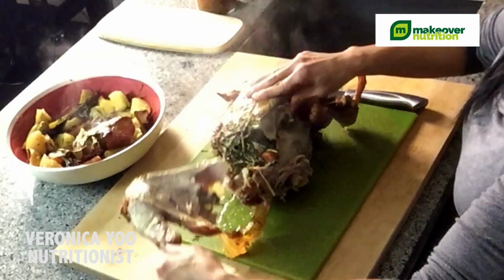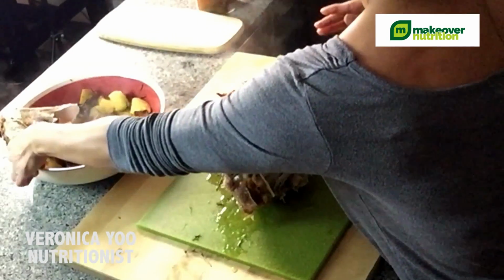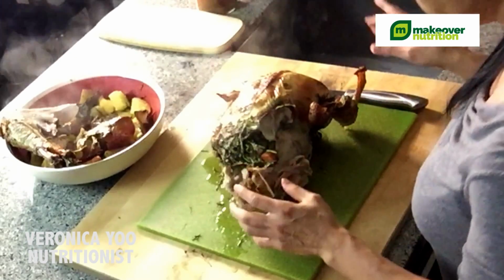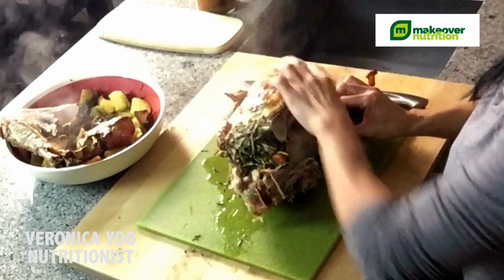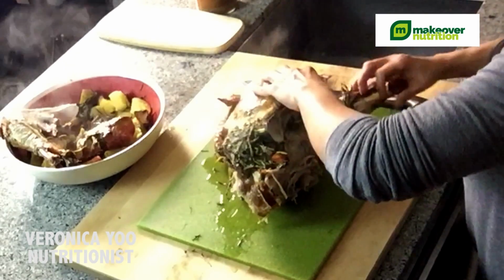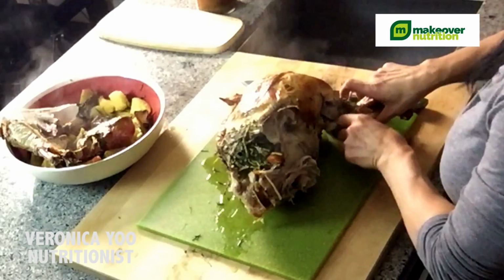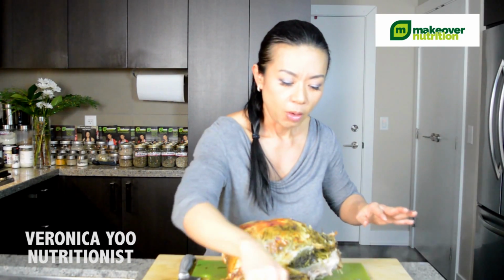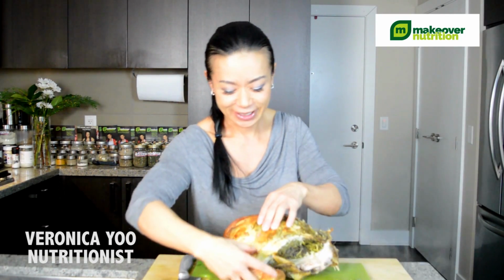It's so soft. You don't need a lot. Just put 15 pounds of turkey, you just need 3.5 hours. That's it. And even the wing, you don't need to. Smells like rosemary and thyme. Oh, smells so good actually.